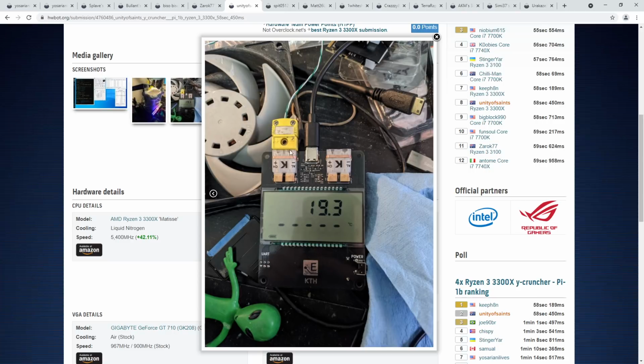So if you want something to just read thermocouples, this is actually a really good option because it's much cheaper than Fluke meters, which is what a lot of people also use.